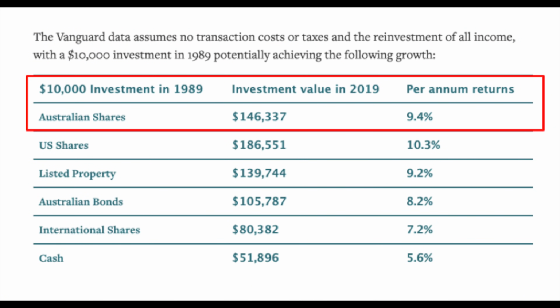Why? Because at the end of the day, we know that the stock market generates anywhere between 8 to 9% if you stay invested for a 30-year period. And if you have high interest rate debt that's above 10%, it means that all of your stock market returns will be eaten away by the high interest rate debt.